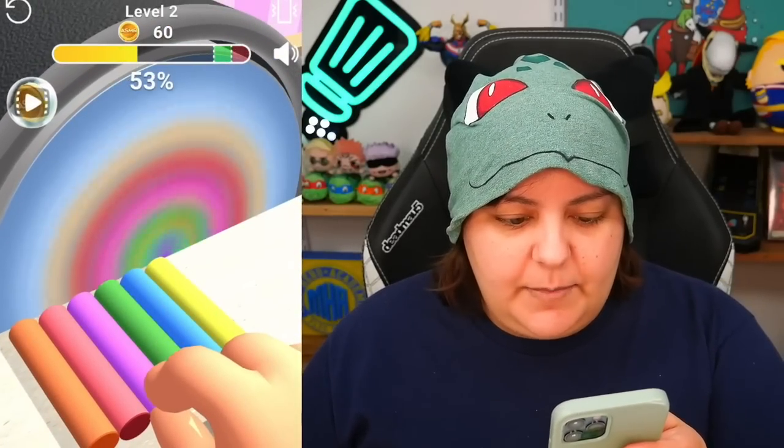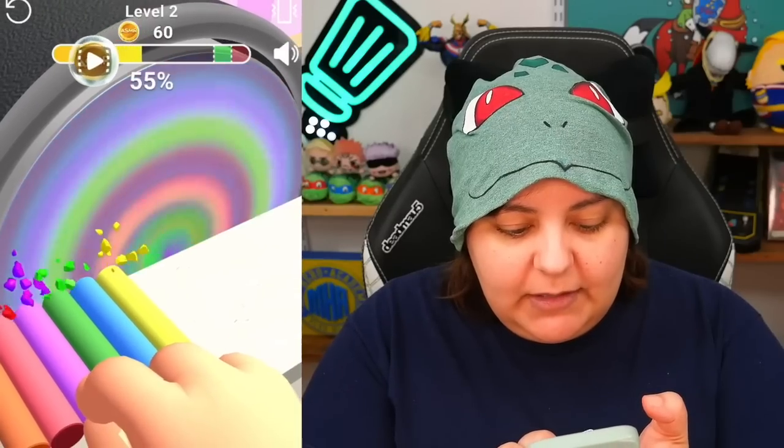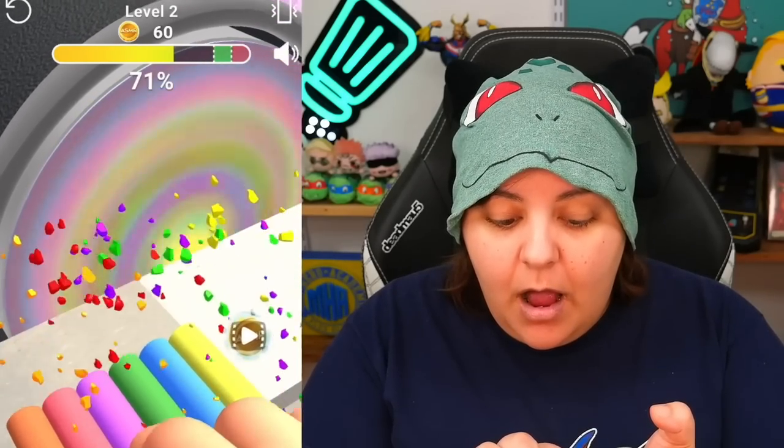No, the wrappers did not come off. Look at the colors! Wait, whoa. Can we make the colors off-center? Yes! That is a really good detail. Let's see if we can move it this way, if we can get different colors. It does change colors.